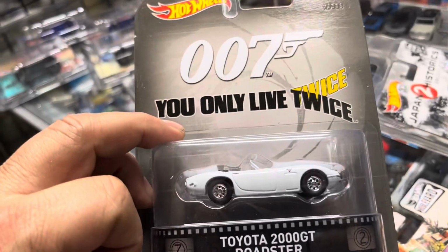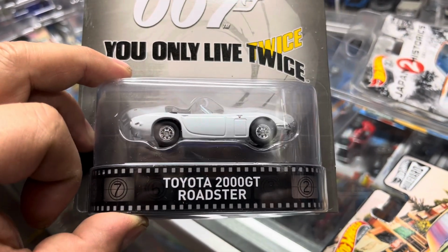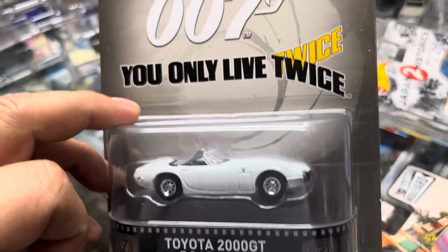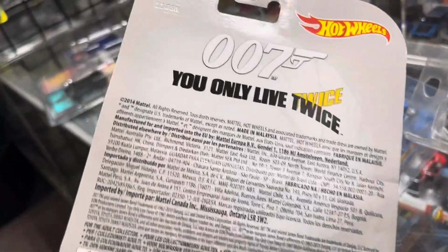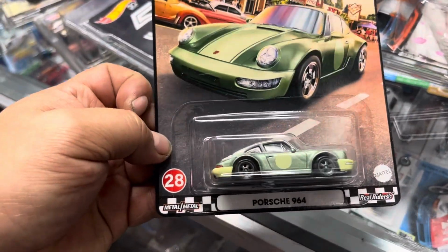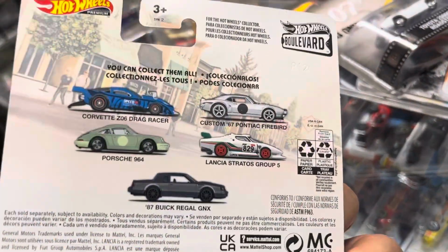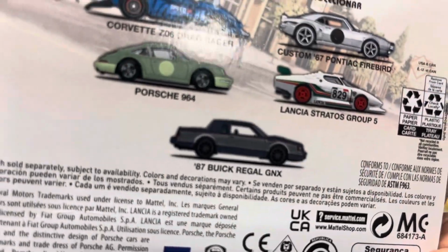Look at that. You only live twice. I think you only live once, guys. Toyota 2000GT Roadster. Oh, this is cool. I like it. Wow. 2014, guys. That's when it came out. All right. And this is from the Boulevards. Porsche 964, number 28. Nice color. I like that. Looks like an avocado. Oh, that was nice right there, too.